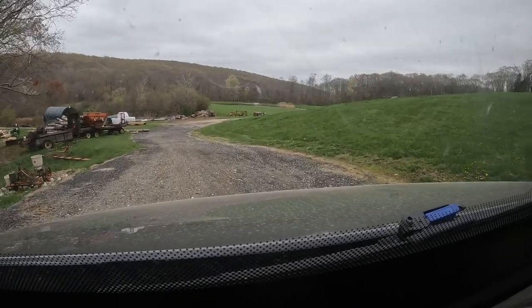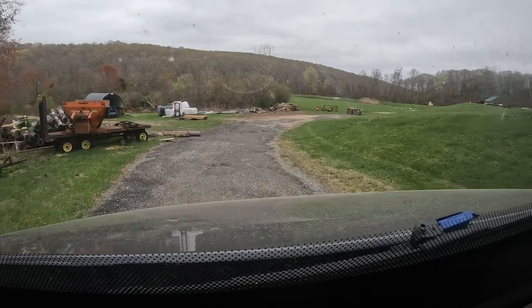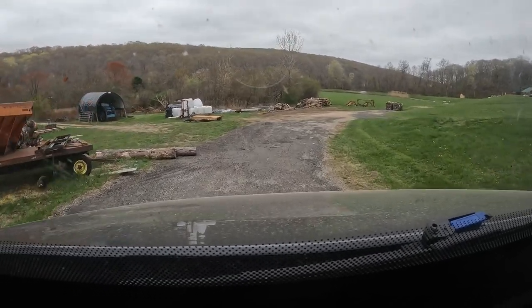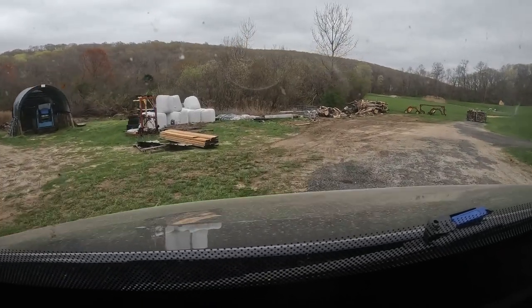Quicker than just bucketing it. It's not a very far drive, but we got a lot of buckets one at a time, even with the loader tractor. I think I might as well just use the truck.